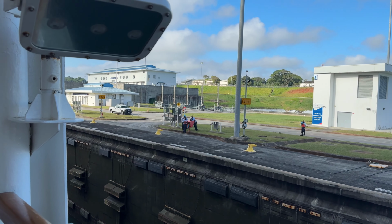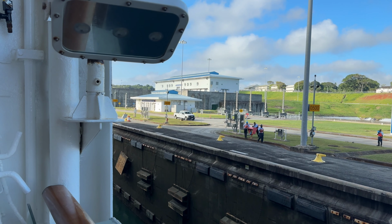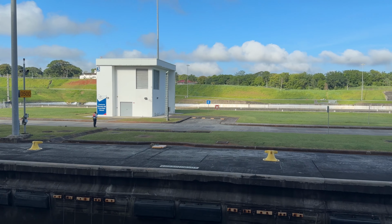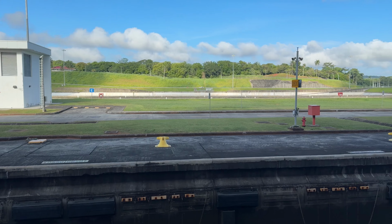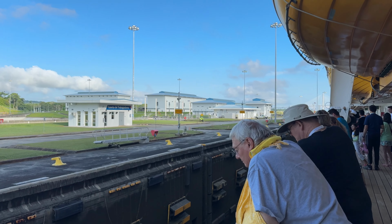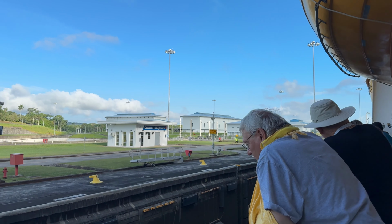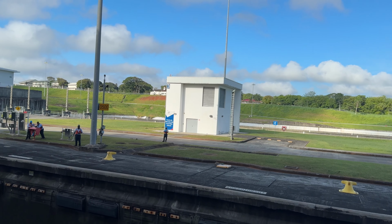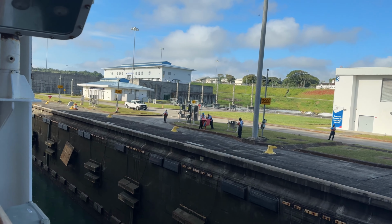Señoras y señores, the gates have been closed behind our ship in order to separate the waters of the chamber from the waters of the Caribbean or the Atlantic Ocean.